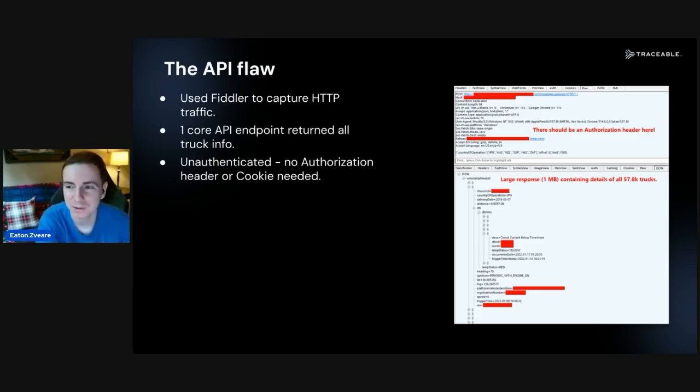So now, getting into the actual technical details of what went wrong here. Fiddler's a web debugger that I usually use to capture all the API traffic when I visit web apps. It's very convenient. You can download it for free on Telerik.com.